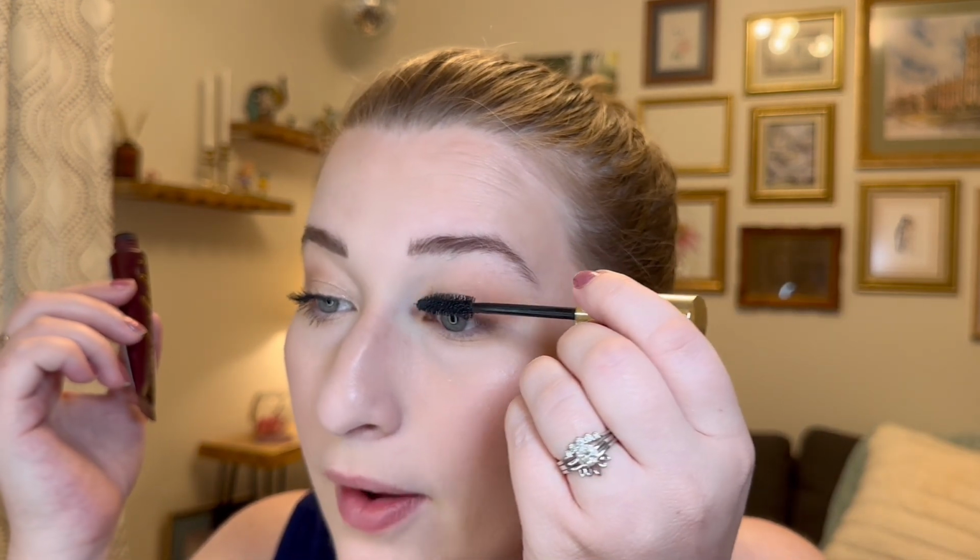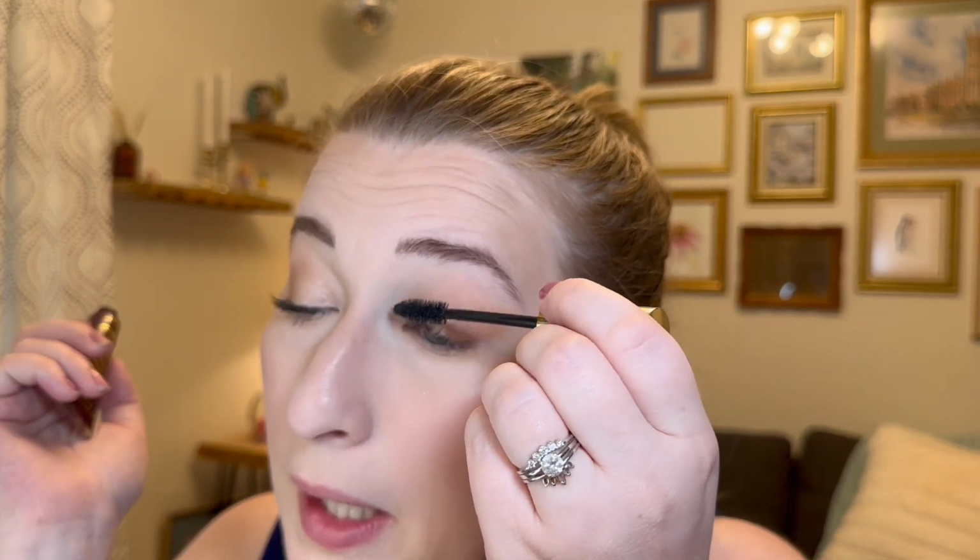Okay, I curled up my lashes and now I'm just adding some mascara, and I gotta say, I've kind of hated on this mascara in the past. It's from Wander Beauty and it's the Unlashed Volume and Curl Mascara, but I've now had it open for like 3 or 4 months, and now I love it. So I guess it just needed to dry out, because at first I was like, I'm putting on mascara, where's the mascara? I don't see it. And now I really like it.